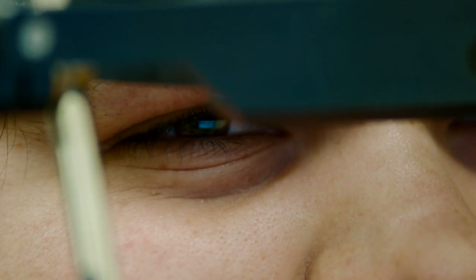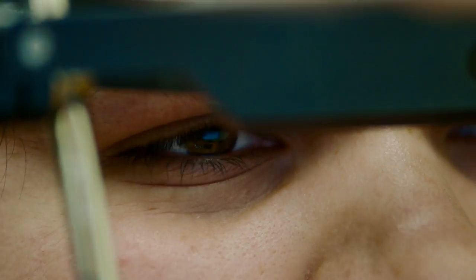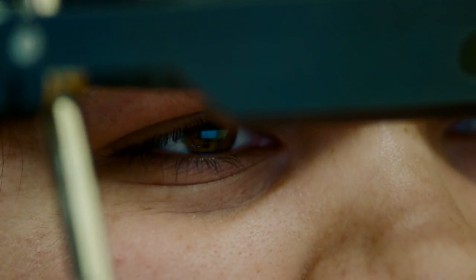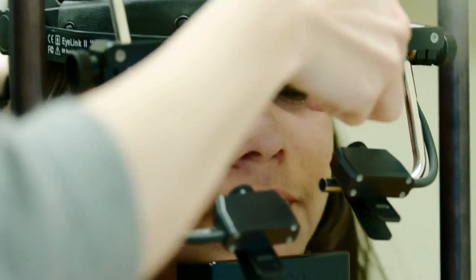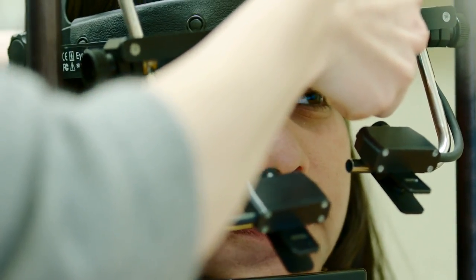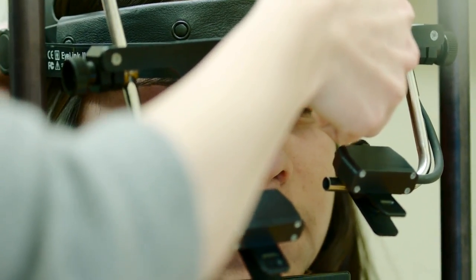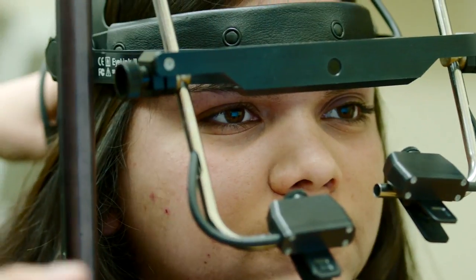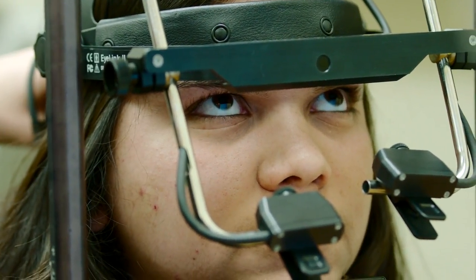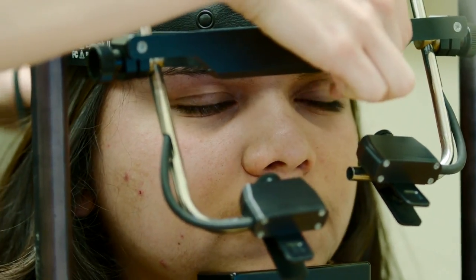You can't see it, it's in your way? Okay, so it seems like the eye tracker is too much in your way. Okay. How did it feel? It's fine. Try to look up for me now. Is it better? Okay, good.